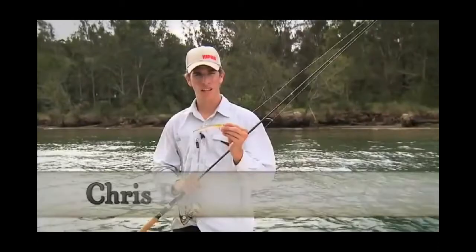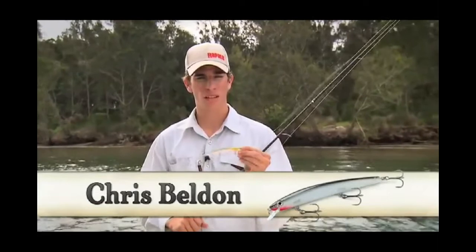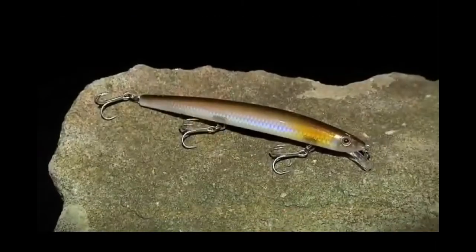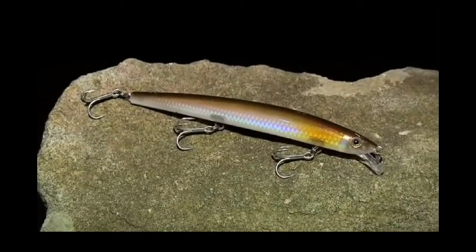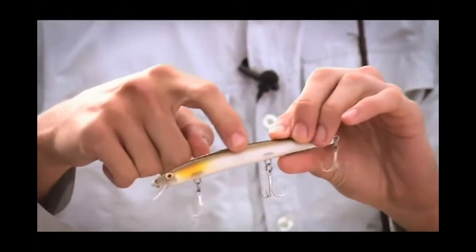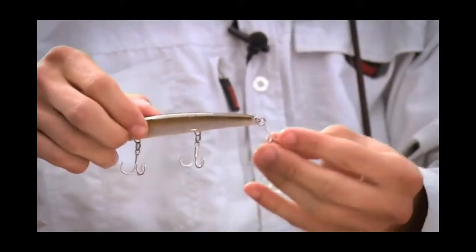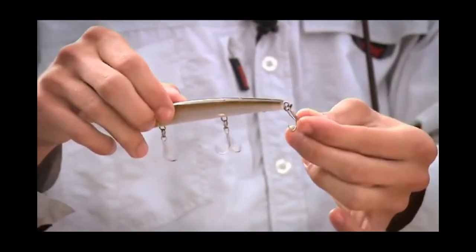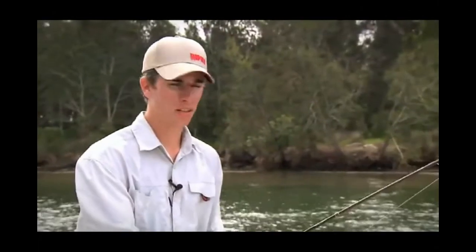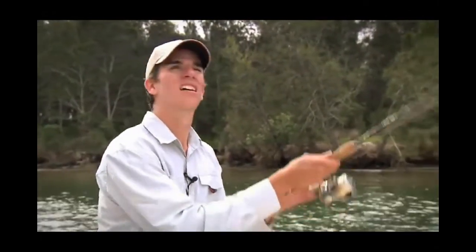From tip to tail, everything about the Max Rap is premium. This lure has been designed with castability in mind. It features an aerodynamic shape and the internal max cast weight shifting system. On top of that, you've also got the internal holographic foil, laser engraved scales, and VMC's Spark Point trebles. This lure, when cast, will go for miles. You can cast it into an oncoming wind and it'll still go a long way.